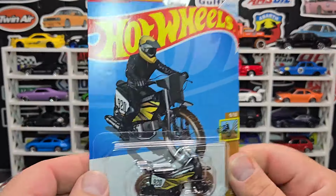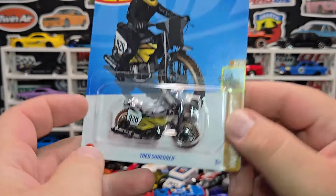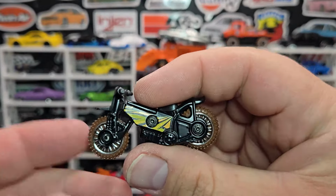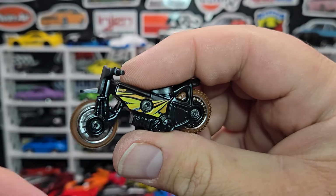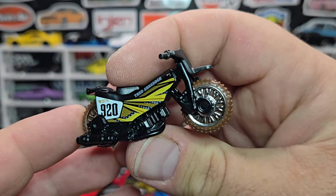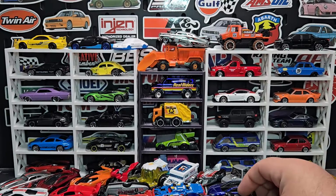And then the last main line I have from the P case, the Tread Shredder. So again, just another motorcycle. Haven't seen this one for a little bit. This is the Flat Track Racer. Looks pretty good. This one in a satin black with the dirty tires and silver print for the wheels. Just says Tread Shredder on there. Looks pretty good. Number 920. So not too shabby. So throw that there.